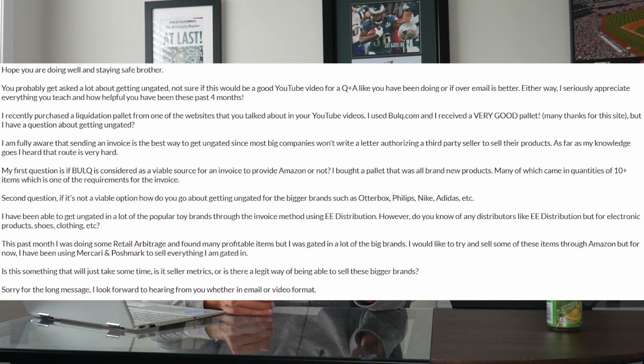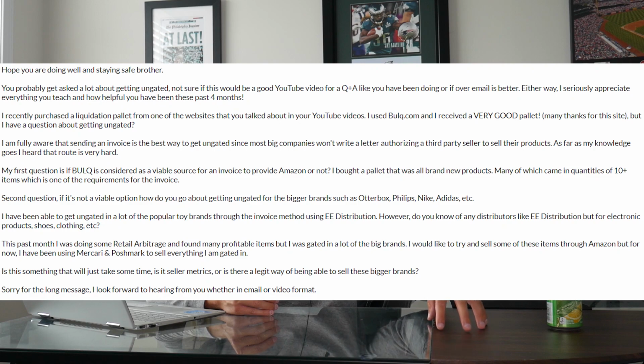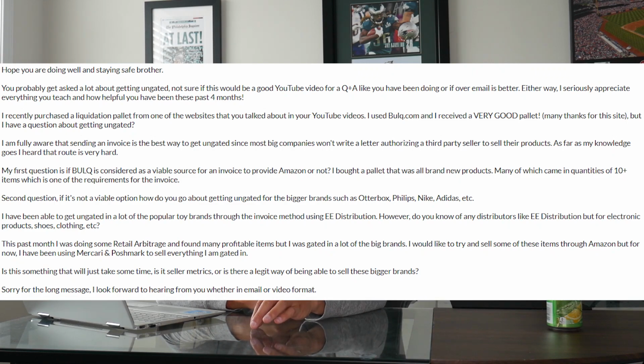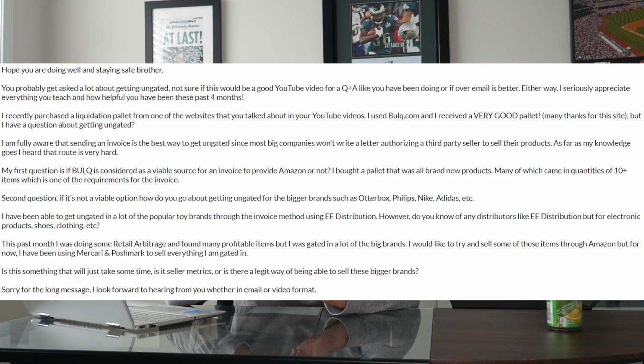So he said that he's been able to do that, sourcing invoices from EE distribution to get ungated with toys, but recently he's been trying to do the reverse engineering with retail arbitrage, because he's found a lot of profitable items, but he wanted to get ungated with a lot of the big brands, and he wanted to try to sell some of those items through Amazon. For now, he's just been using Mercari and Poshmark, because he's ungated there. So he's basically asking, is there something that he can do to basically order from those sites or from other reputable manufacturers to get ungated? Or is it something that's just going to take time to improve his seller metrics? And is there a legitimate way to source from those bigger brands?